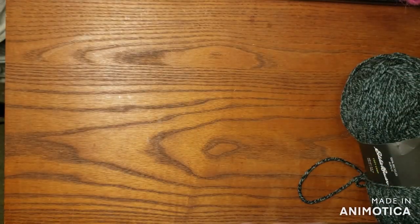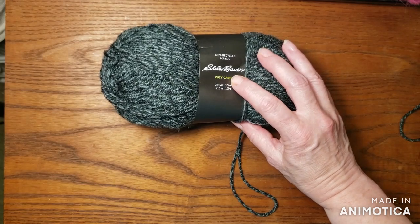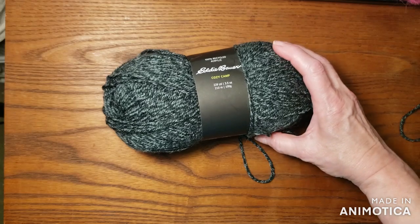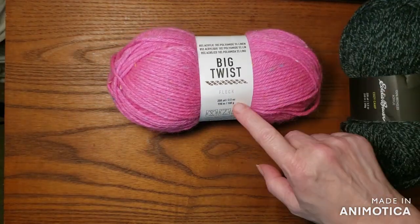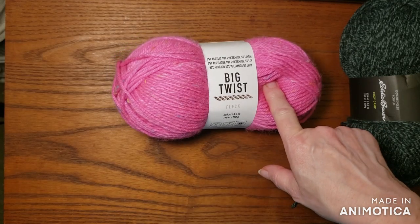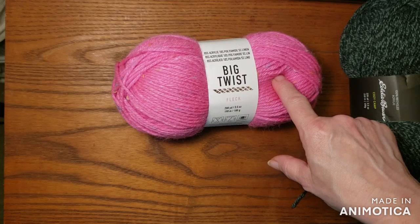Let's put him over here for a minute. Okay. And then, oh, look at that. There is a receipt in here. Okay, so going back to the Cozy Camp, Eddie Bauer Cozy Camp was on sale for $2.89. So less than $3. And that's 229 yards. Oh, did I say this was a 4? It's a 4. The Big Twist Flax was, oh, that's expensive. This is normally $6.99. It's $5.64. Huh, I didn't really get that much off for that.